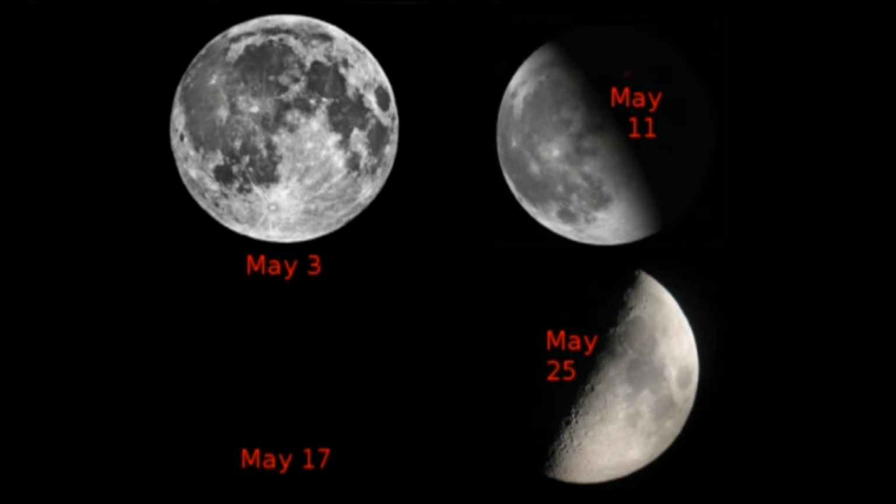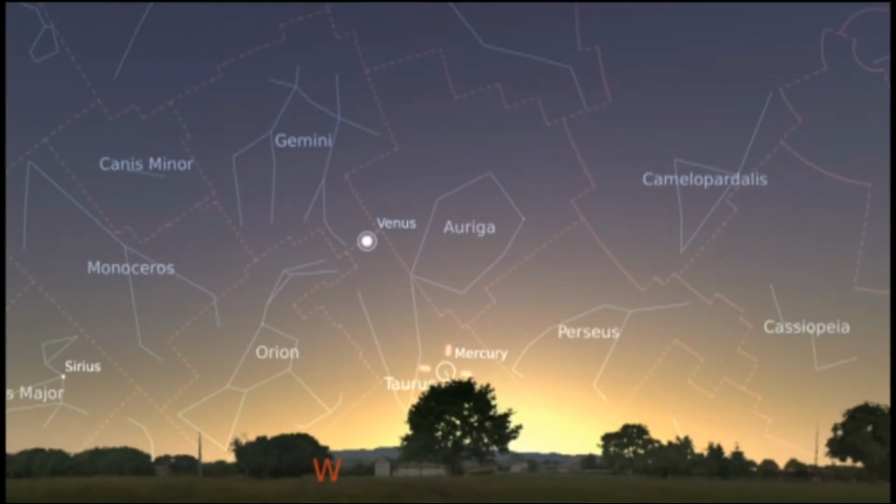On May 7th at 8:55 p.m., Mercury is farthest from the sun. So if you're going to be able to see it at all, May 7th, 8:55 p.m. is when it's going to be easiest to see. In my opinion, it's not going to be very easy to see as Mercury goes.